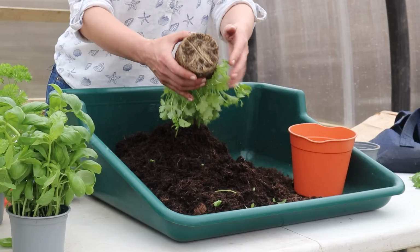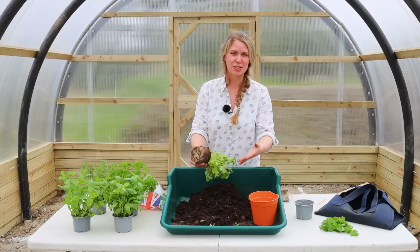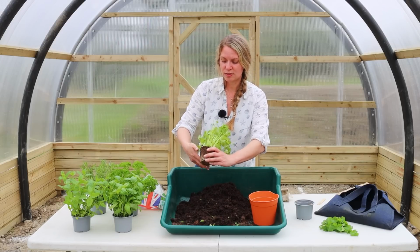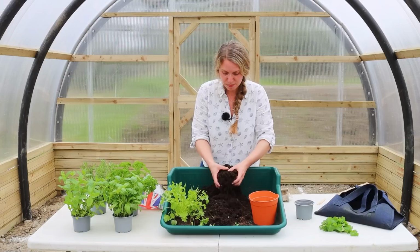Unlike with basil, you don't really want to do too much with the root ball here. You don't want to disturb it too much. It'll stress the plants out a bit more, I think. And so what we're going to do is just repot this on into a larger pot with a bit more potting mix. And I've got some here.